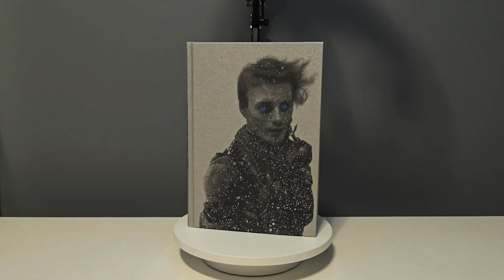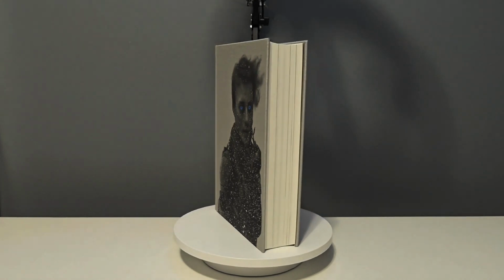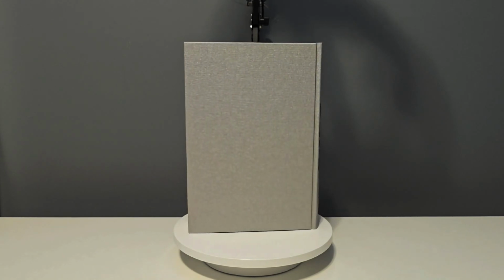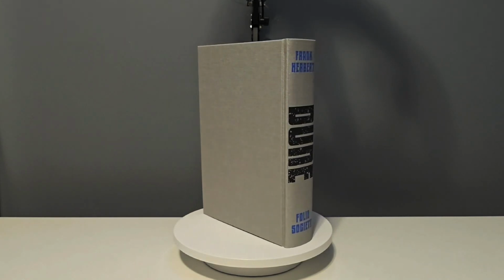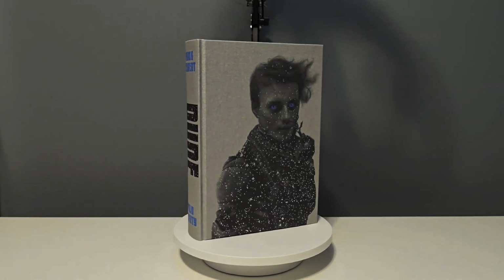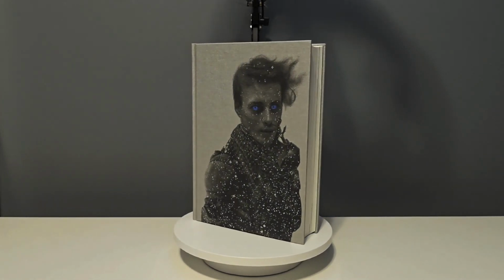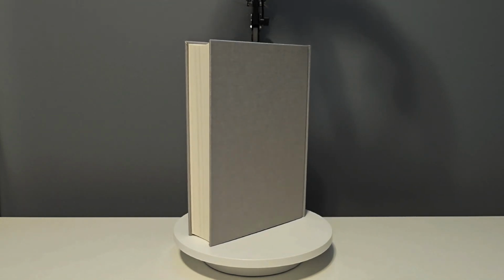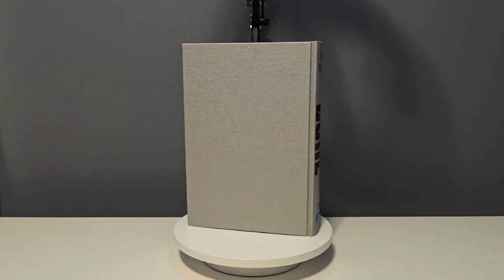I won't go into much detail since, with the movies having been released recently and the book being almost 60 years old, if you're looking at buying a Folio Society edition, you've probably already read these. But if you haven't, to put it simply, Dune is set about 20,000 years in the future where the known universe is controlled by an empire known as the Imperium. The driving force behind the power of the Imperium comes from the substance known as spice, which is only found on the planet Arrakis, where most of this book takes place.